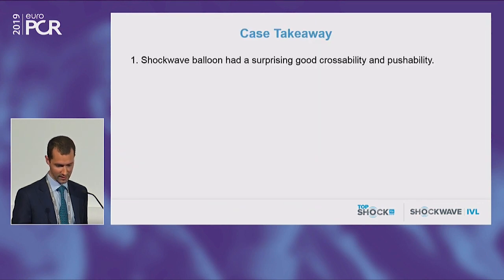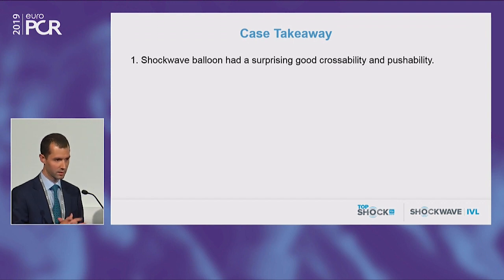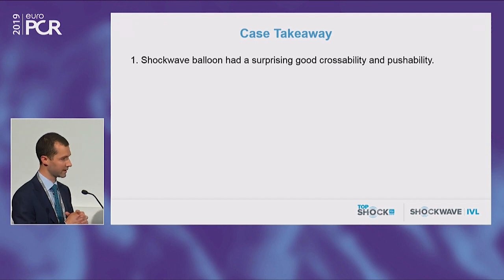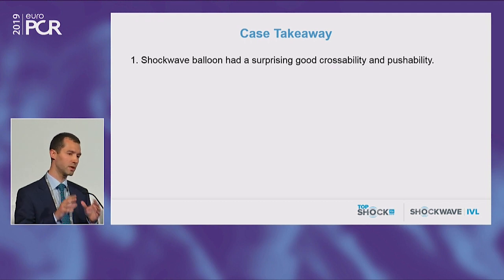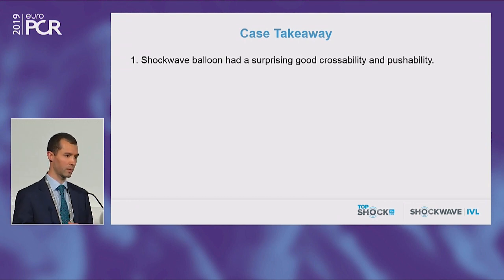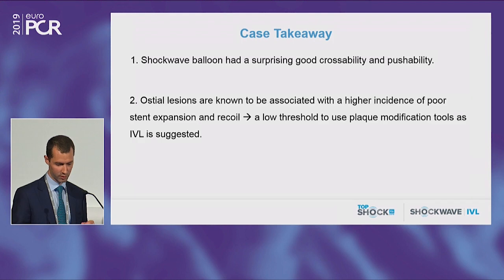So as a case takeaway, I think that here the problem was support, and surprisingly after the balloon went in, the Tazuna balloon, the shock wave went pretty easily. So as a take-home message, I think we should not rule out this option when we are approaching lesions that we anticipate that support will be a problem. So first, don't rule out this option.